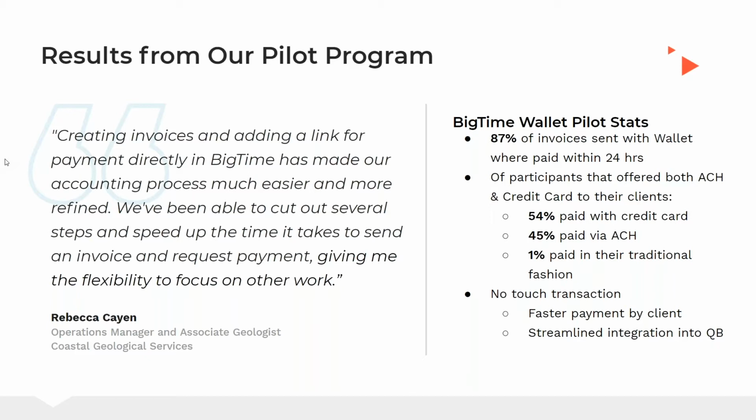There's a pretty good distribution of ACH versus credit card. One of the things we'll touch on today in the product walkthrough is how you can choose both or either for your clients, whatever makes sense for your business and theirs.